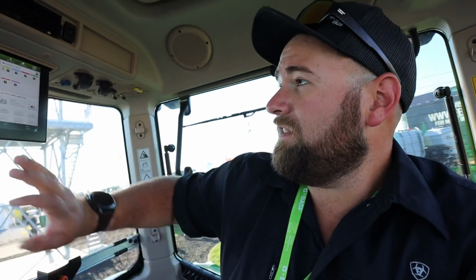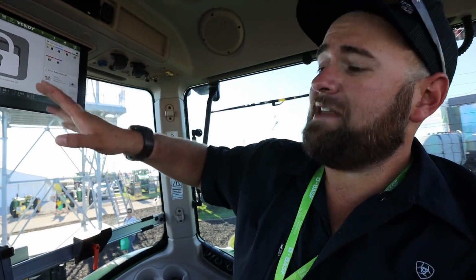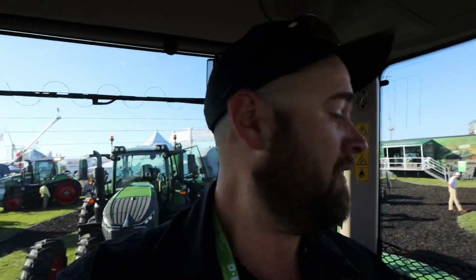Our 1038, we will still be running Agleader guidance, so we didn't feel the need to order that other screen. That would be very handy though if you're running like an ISO planter, for example. You'd have your planter screen here, have your GPS and tractor data here. That'd be pretty nice. But enough of this. We'll get to see a lot more of this fall when ours gets here, but let's keep moving.